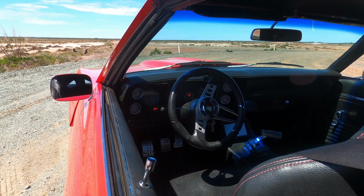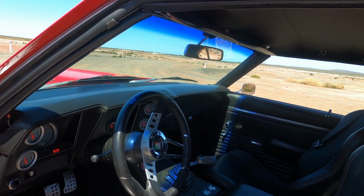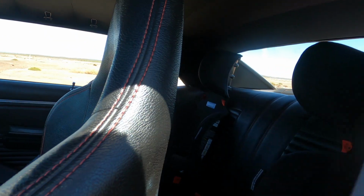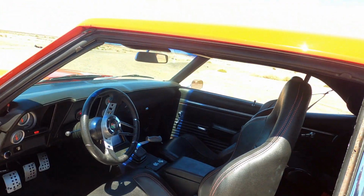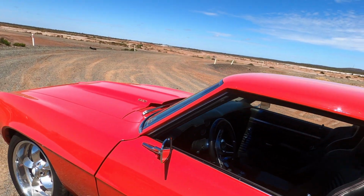So being left-hand drive, it did take a little bit of driving to get used to. In the back we've got the booster seats where the two boys sit. We used to have a baby seat in there a few years ago, so they've upgraded a little bit since then. We can pretty much fit our whole family of 5 in the car.